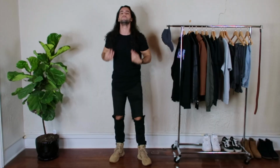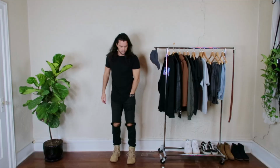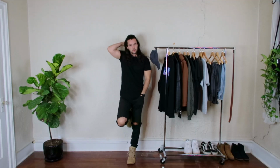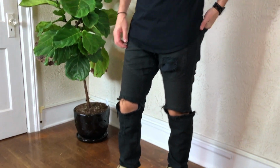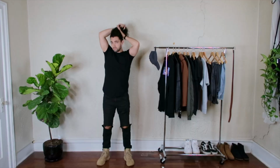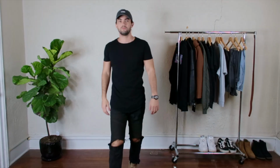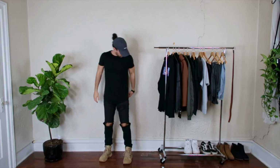Starting with a hair flip, I got the first look here, heavily borrowed from one of my favorite artists, NF. I got these really cool military-inspired boots that I found on Amazon, and then I'm wearing some ripped jeans that I got from Forever 21, and then I'm wearing a black Michael Kors watch, very simple and elegant, and a black shirt. Kind of hard to see in the video, but it is a long tee, and then you can see here I put my hair in a bun, and then I rocked that graphite Upswing Apparel dad hat.